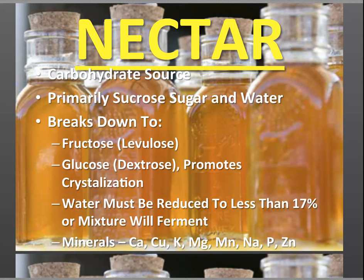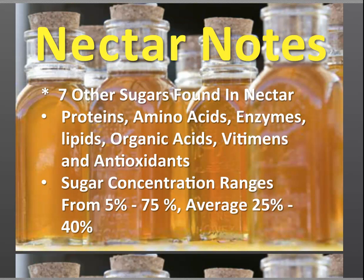I said that there's a lot of things in nectar that aren't in regular sugar syrup, and you can see the list of minerals on the bottom. Of course, every nectar is different in the quantity and ratios of these, but almost all nectars have calcium and copper, potassium, magnesium, manganese, sodium, phosphorus, and zinc, all necessary requirements for regular day-to-day living. There's other sugars that are found in nectar. There's proteins, amino acids, enzymes, lipids, organic acids. Nectar is a wealth of healthy stuff and necessary stuff.